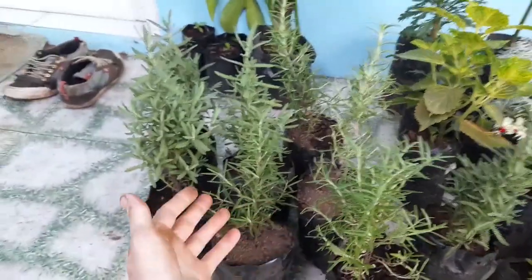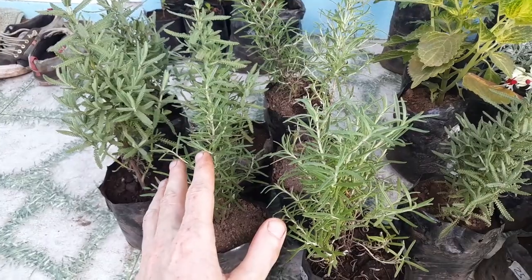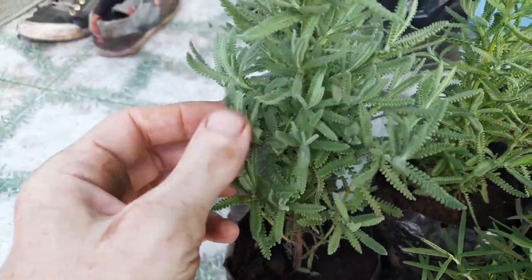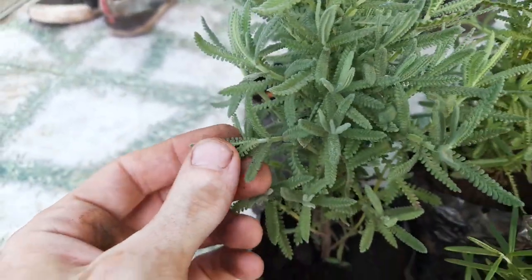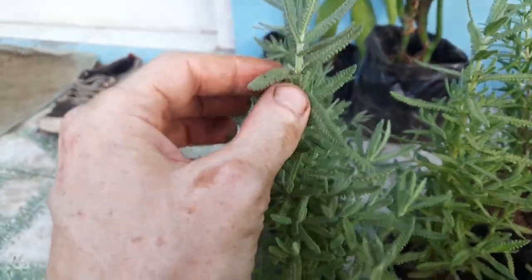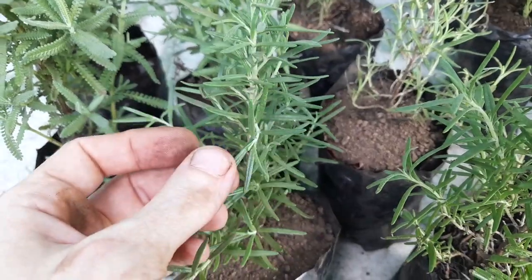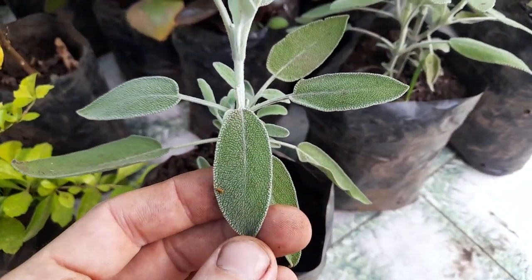And then here we have tropical versions of common spices. Like this, even though it looks all crazy, this is rosemary. Oh wait, not rose. No, lavender. That's right, yeah. This is lavender. So it doesn't have any flowers yet, but this is lavender. It smells like lavender. Then this one is rosemary, here. And then this one is sage.